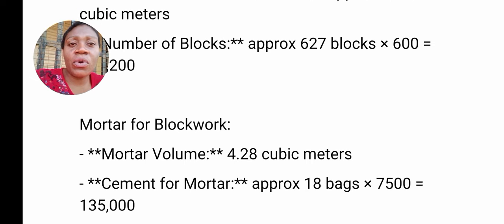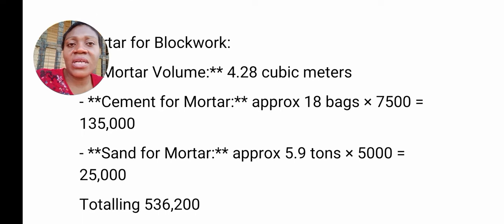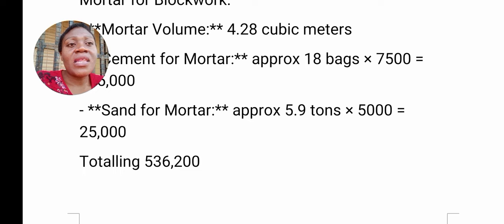Now mortar for blocks. Mortar volume is 4.28 cubic meters. Cement for mortar is approximately 18 bags of cement. Multiply by the 7.5, you are having 135,000. Sand for mortar is approximately 5.9, and you multiply by 5,000, you're having 25,000. This 25,000 is actually for 5 tons.